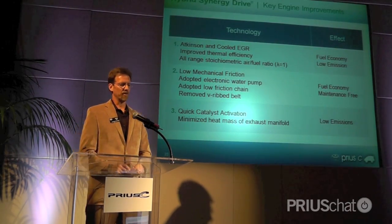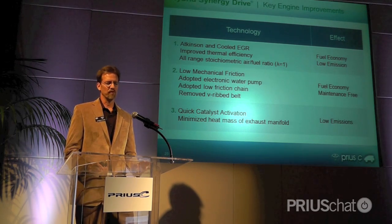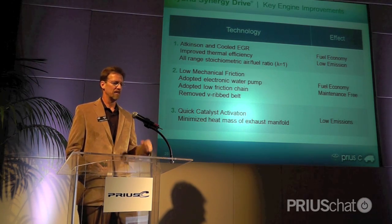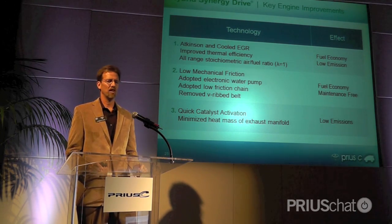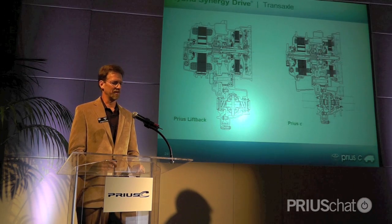So here's a quick summary of that. Once again, if you look at our Atkinson cycle and EGR system, we're looking to reduce emissions and improve thermal efficiency, for emissions and economy. And then friction reduction, of course, is always great. If we're not going to rob horsepower to run accessories, we can then devote that to putting the car along the road. And then our catalytic converter activation, using exhaust heat to transfer that sort of thing, helps us get that engine warm quickly and up to temperature and running efficiently.